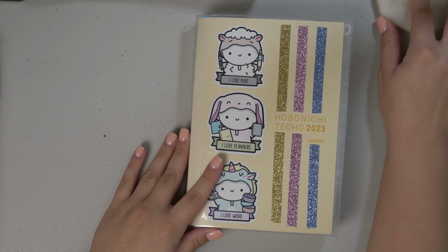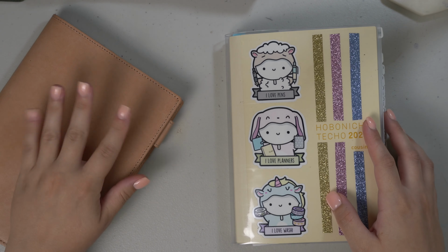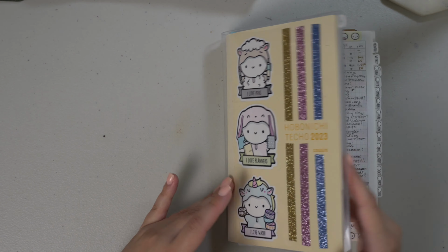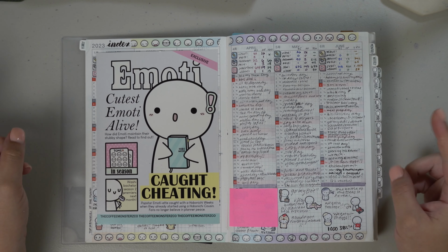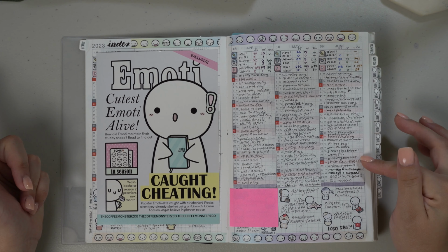Moving on into my Hobonichi Cousin, I have been updating both my common planner and my cousin the same, so they're very similar, but I did do some different layouts in the common planner that I wanted to show you guys. So starting off with the year index pages or tracker pages, whatever you want to call them, this is how half of like the third or the second quarter looks.